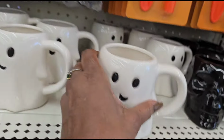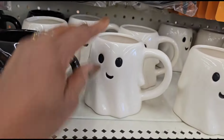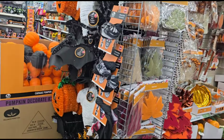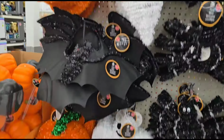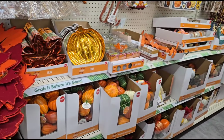I showed you guys these before, but they have another whole full display of the mugs, the skull, and the cute little ghost. So I am here in my Dollar Tree in Wake Forest, North Carolina. And we're just gonna look around because Halloween is in full effect, okay? So is the fall.